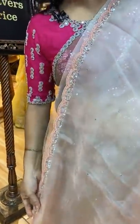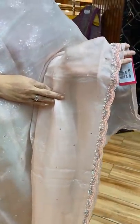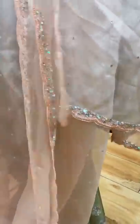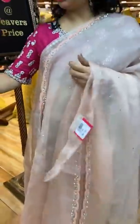Another saree. It's a kora, peach color, light peach, all over sequins, and this is the border cut work with pearl, glass bead and sequins, pallu, running pallu ended up with cut work border, and we got a ready made blouse for this.